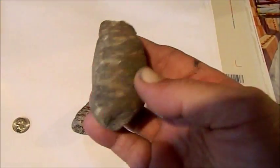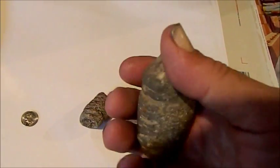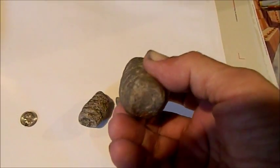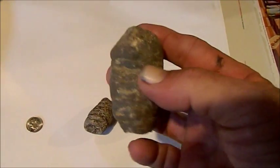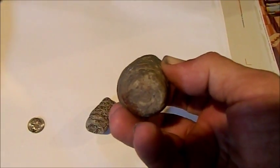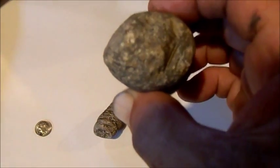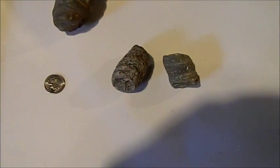This one is particularly a favorite of mine. It actually looks like a coprolite, but it is not. It is just a really interesting piece that you could easily mistake for a horn coral, but it has none of the structure that you would see on the ends that a horn coral would have. So that's an interesting piece, as are these other two.